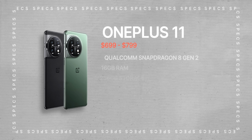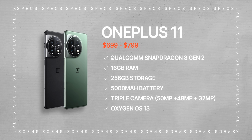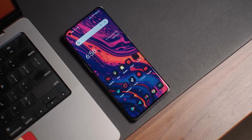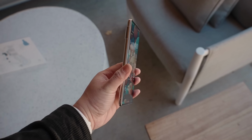The OnePlus 11, this one that I'm reviewing, has 16 gigs of RAM and 256 gigs of storage, which is top tier. The processor inside is the Snapdragon 8 Gen 2, so this thing is a champ when it comes to performance and battery efficiency. And speaking of battery, this also packs a 5,000 milliamp hour battery, so it's pretty much in line with a lot of other flagships that are a few $100s more, like the Samsung Galaxy S23 Ultra, the Oppo Find X6 Pro, and sometimes even the Pixel 7 Pro.